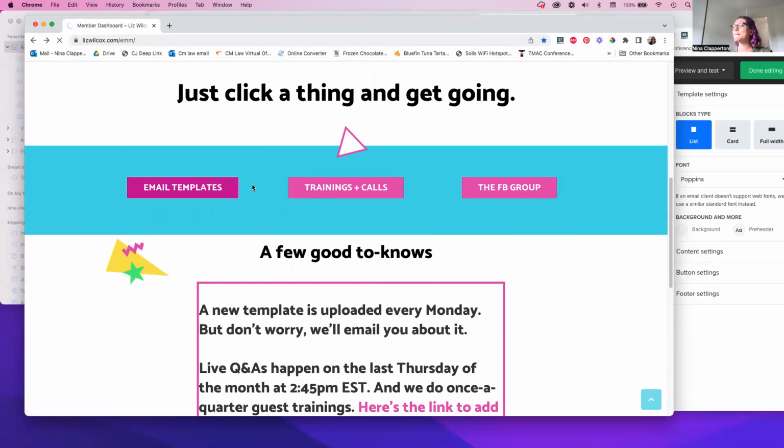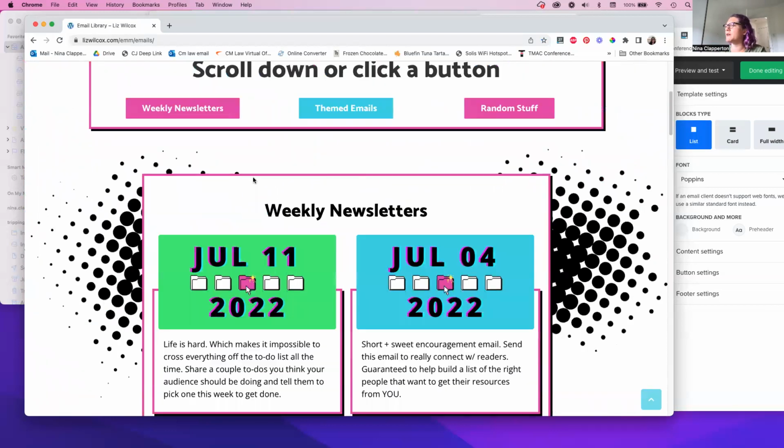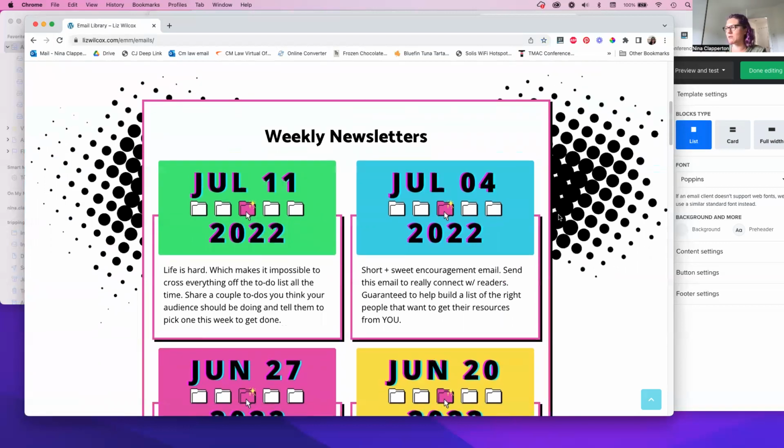Give it a moment. But the templates are great, because there are weekly templates available and there's a back history of them already, so you could go through and find more. For example, there are weekly newsletters here and they're dated for a date that she picked, but you can send them any day of the week.